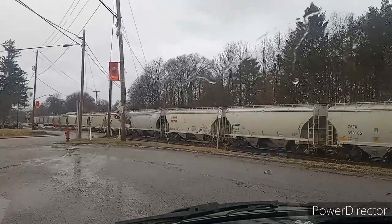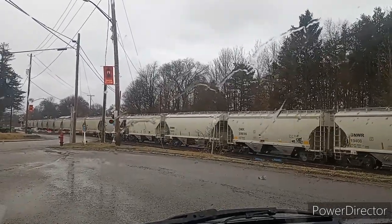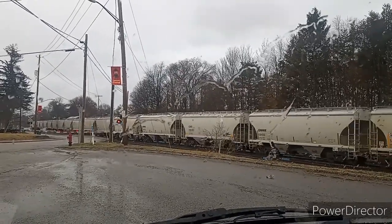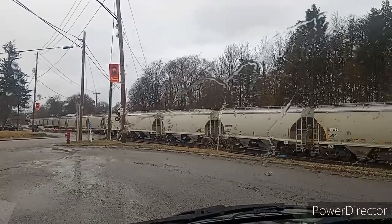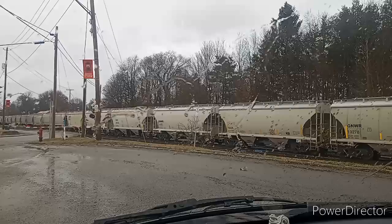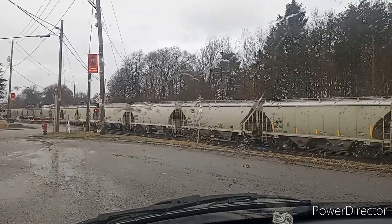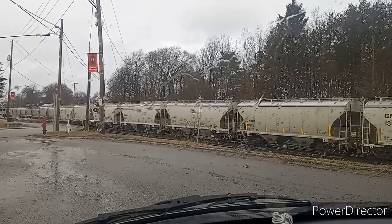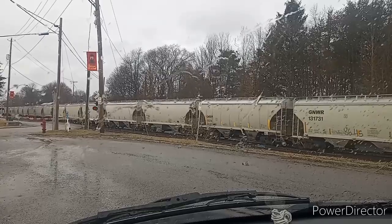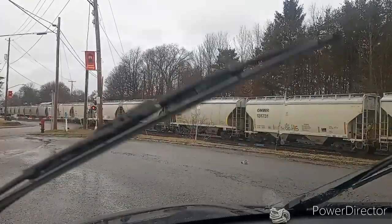Alright, it is December 26th. And here in Silver Springs, it's the Rochester and Southern shoving cars to deliver to Norfolk Southern. They have a small train today. 21 loads, and that's it.